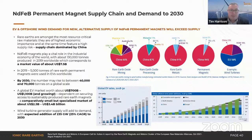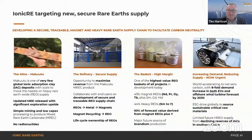We can see substantial statistics around forecast adoption of specifically EVs, and noting overnight that California has implemented a ban on gasoline-powered cars by 2035. We see a tremendous groundswell of opportunity that's emerging in the magnet rare earth space. Moving on to the next slide, thanks.